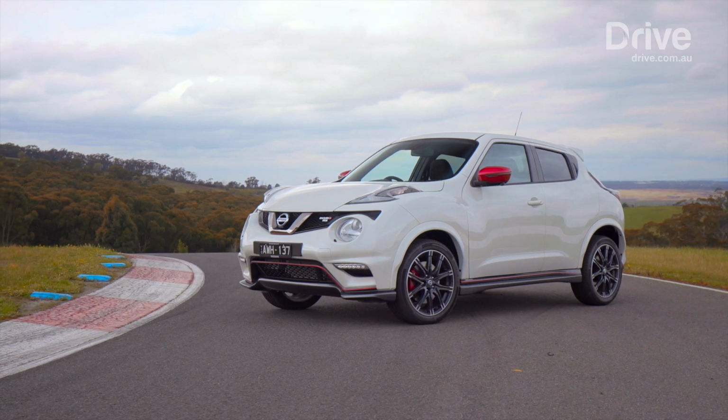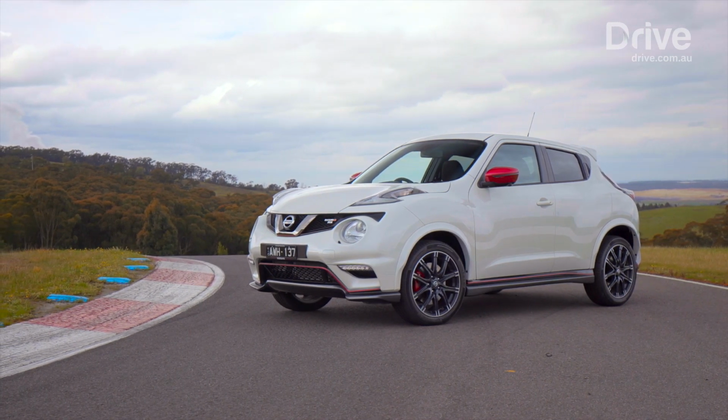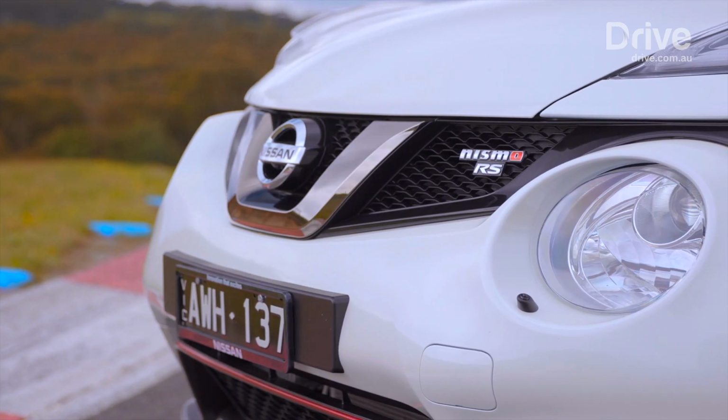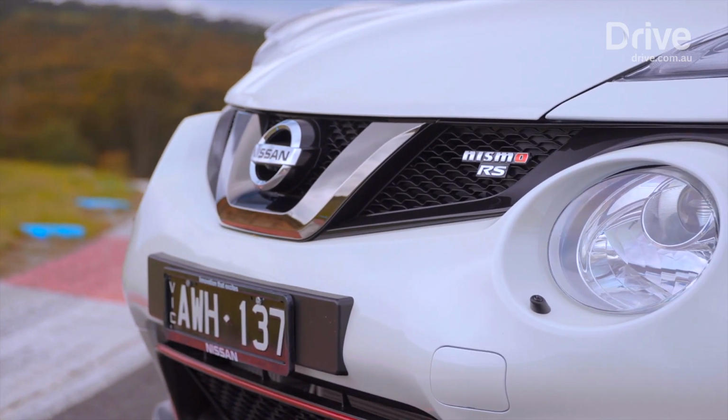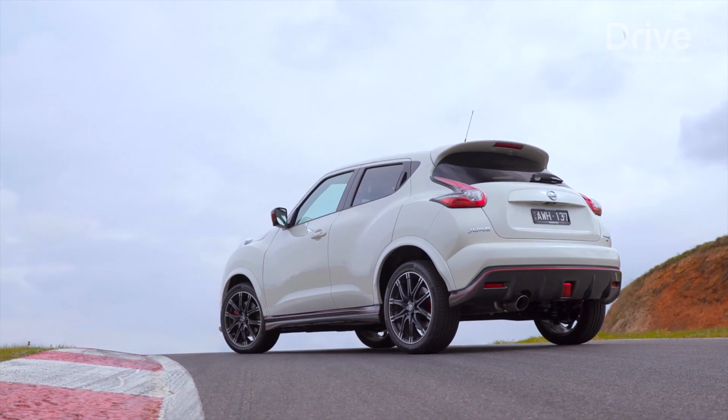The Juke has been in Australia for 5 years now, and while extremely popular in the UK where it's built, its quirky style hasn't really resonated with locals. In standard form, it competes against the likes of the top-selling Mazda CX-3 and Mitsubishi ASX as an urban runabout.